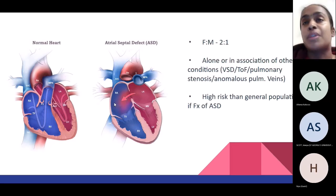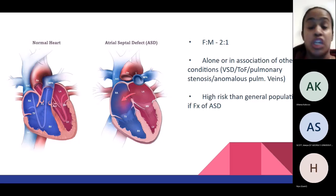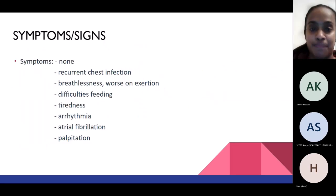It seems to happen slightly more in females than males. It can be found on its own, or sometimes it could be associated with other cardiac defects like tetralogy or palate. And as I mentioned earlier on, an individual would be at slightly higher risk of having ASD if there is a family history of ASD already.